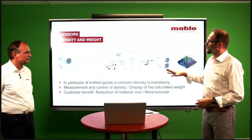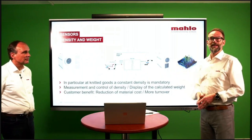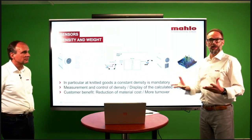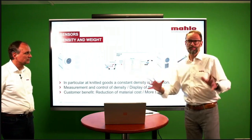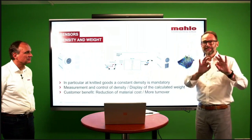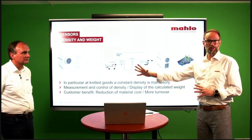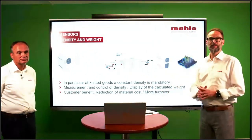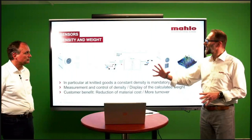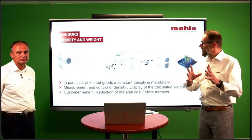Talking about the sensors, another thing that we do with the sensors is we can control the density. At the entry of a stenter, we can count precisely every single thread, and together with the speed of that system, which is giving us the distance and the meterage, we can exactly tell the density of the fabric.